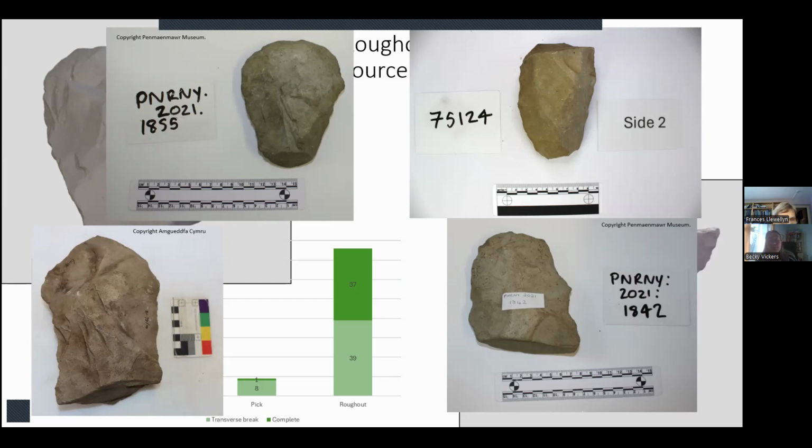And I think this is possibly further supported by the fact that the roughouts are not further worked, despite some of them still being of a significant size. Perhaps roughouts were being deliberately broken when the form of the roughout was becoming increasingly asymmetrical. We can see in finished Group 7 axes that symmetry was a really important aim, and there's also evidence of the importance of symmetry in Group 6 axes from Great Langdale and Cumbria, as well as really just finished axes of all types. But perhaps it wasn't enough to just reject the roughouts that were becoming asymmetrical, and instead they needed to be deliberately broken and then discarded.